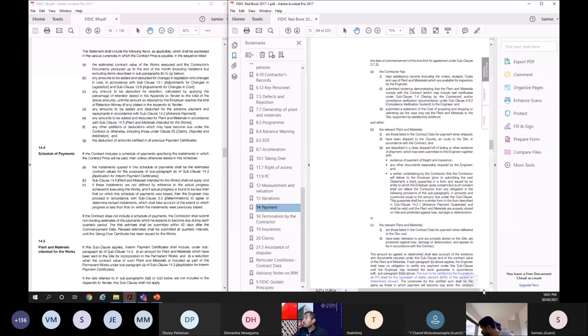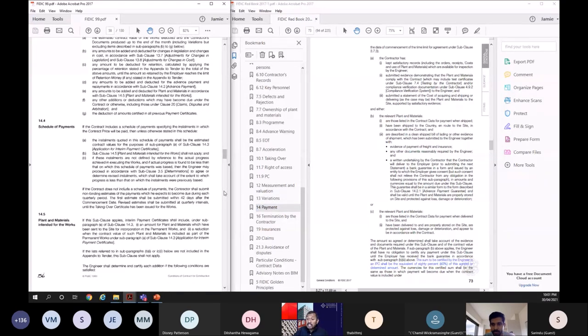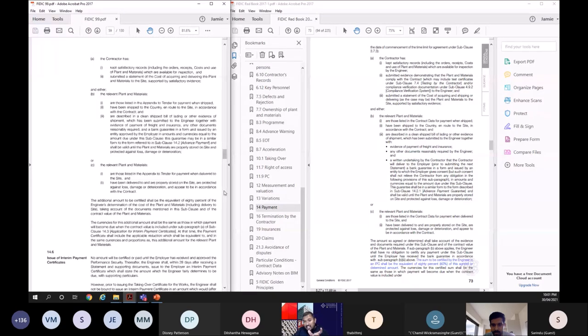Another important thing is the material on site. Previously, there was no percentage given in the general conditions. Usually in the appendix to tender, you put a percentage. But now it says that the sum to be certified by the engineer in an IPC shall be equivalent to 80% of this agreed or determined amount. So when you certify material on site, you pay 80% of the engineer's agreed or determined amount. It's not invoice value. It is the engineer's determined value for that particular plant or material. So it is a slight change.